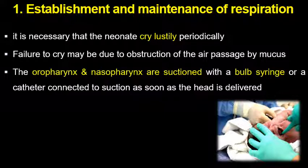Failure to cry may be due to obstruction of the air passages by mucus that has to be cleaned off. This can be done in two areas: the oropharynx and the nasopharynx. They can be suctioned with a bulb syringe, or sometimes a catheter connected to suction can be used, as soon as the head is delivered. This process will help the baby to establish and maintain respiration.